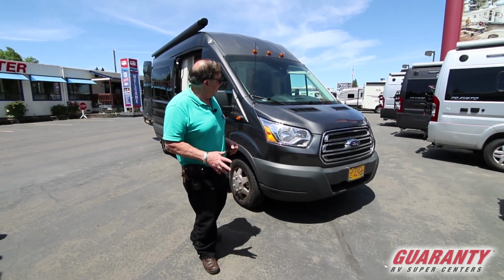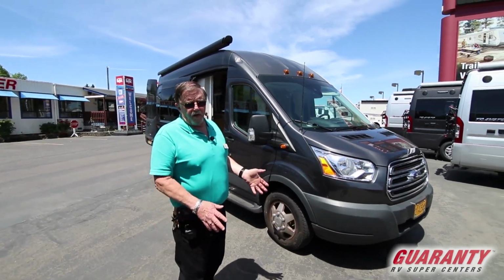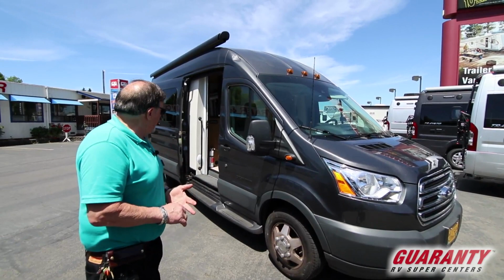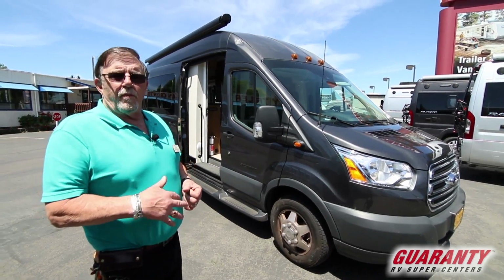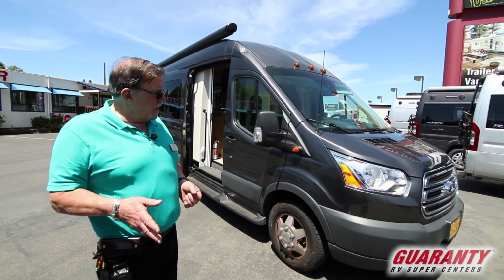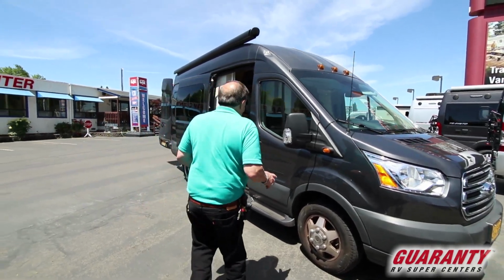Now, as you can see, this is a 22-foot van. It's got all the goodies on it. We got solar on it. We got the Truma hot water system. We got power bed, multiplex wiring, so you can turn anything on or off from two different positions. One coming into the van to turn your lights on. It's a dually. I'm going to show you some things about it.